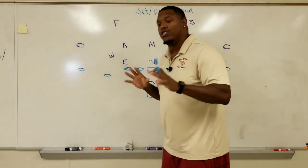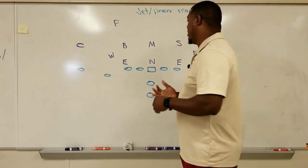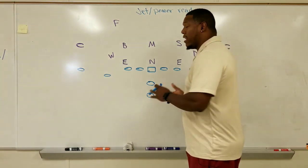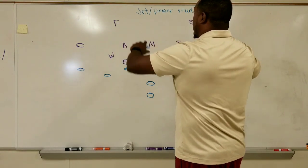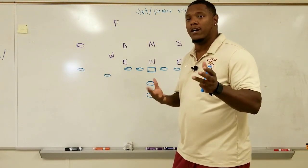So just from the jet perspective, the jet at the youth league level is invaluable. At the high school level, it's invaluable. At the college level, it's invaluable. At the NFL level, where you have elite athletes everywhere, you've got to have some scheme up, but that's where the power read comes in.